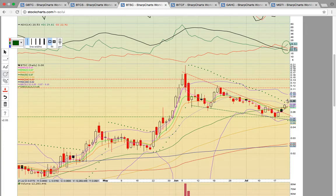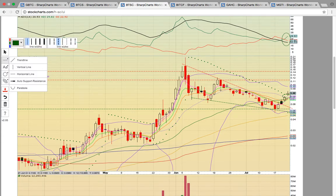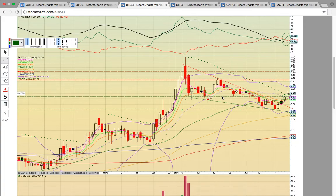The big move here is similar to GBTC. There was a close above the middle Bollinger Band on Friday, currently at 0.07. That's the key level to turn into support. We want to see that level hold. There is a small gap between the low of day on Friday and the high of day on Thursday, and so you could see that gap fill on a pullback. Basically the big level to hold is going to be 7 cents here, 0.07.